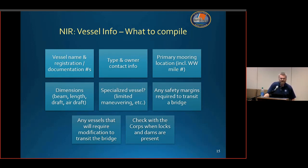There's a hot mic. I don't know if anybody else. Yeah, there's a hot mic somewhere. Looks to be muted now.